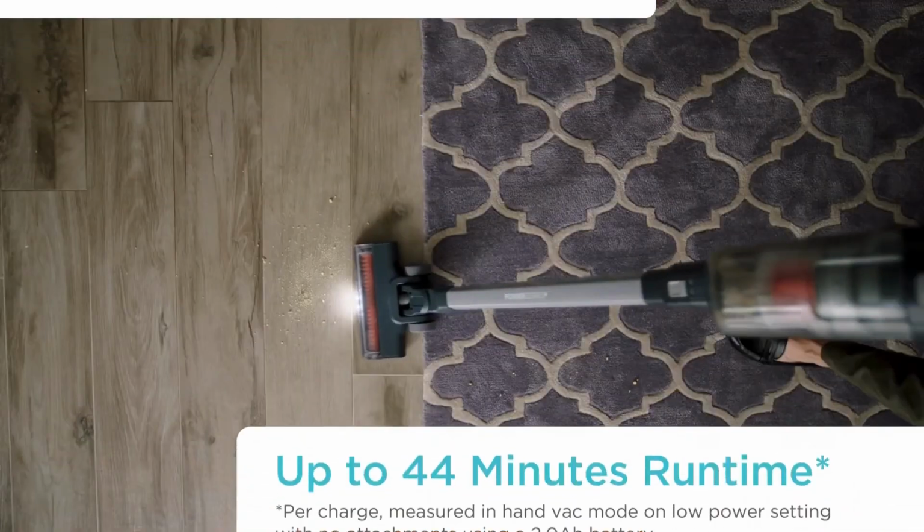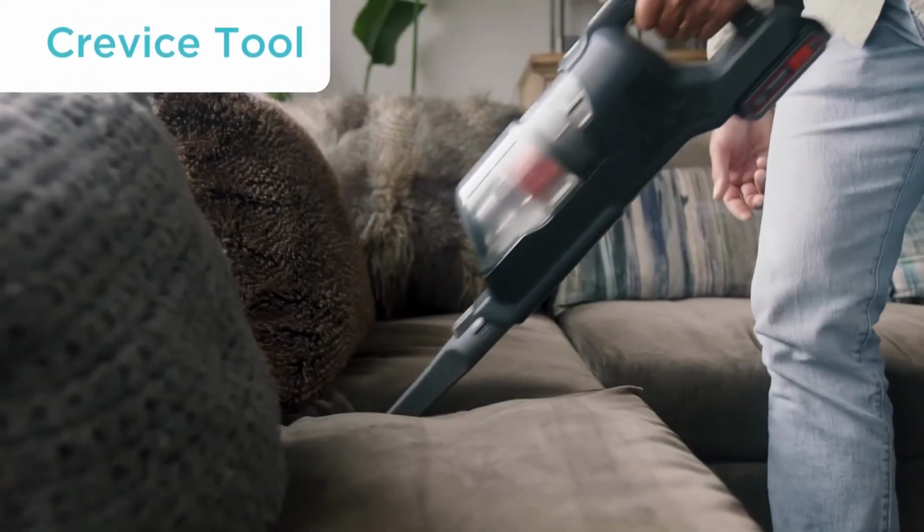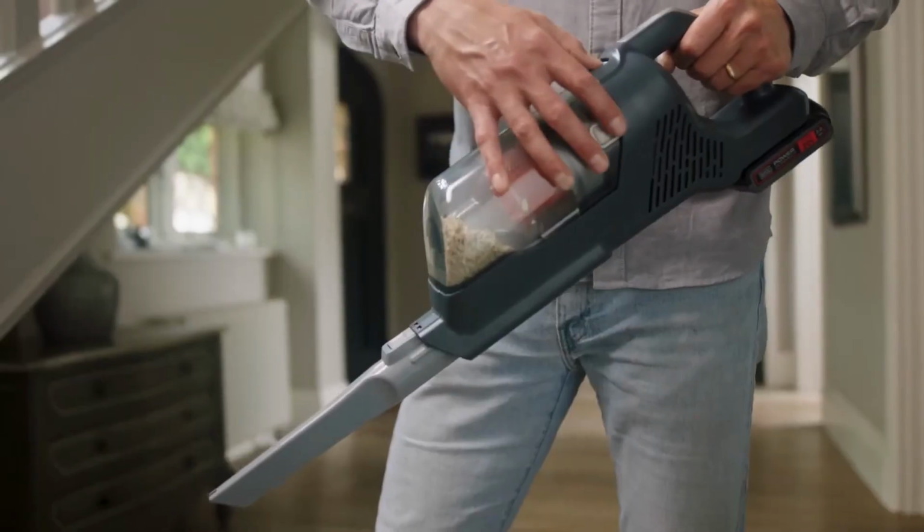On the negative, some customers have noted that the battery life may not be adequate for bigger cleaning tasks, and the trash size may be tiny, necessitating frequent emptying.